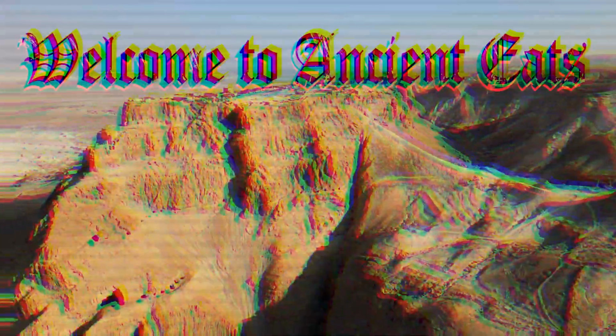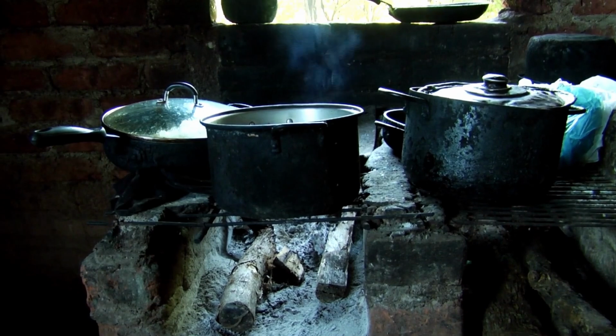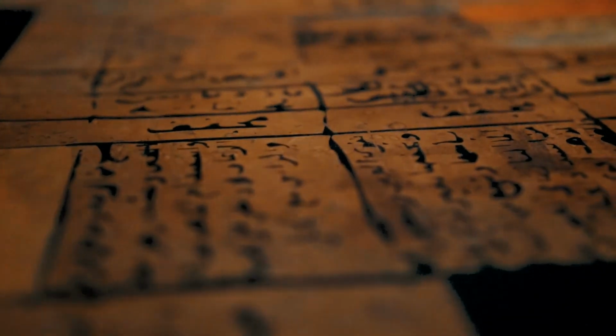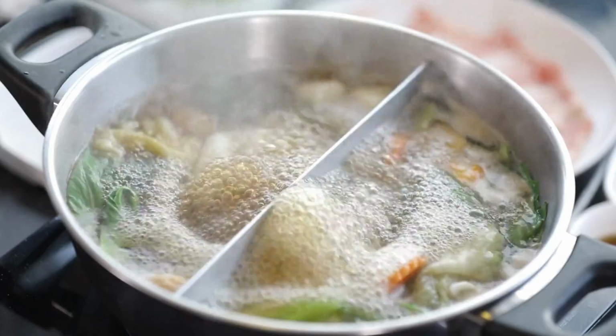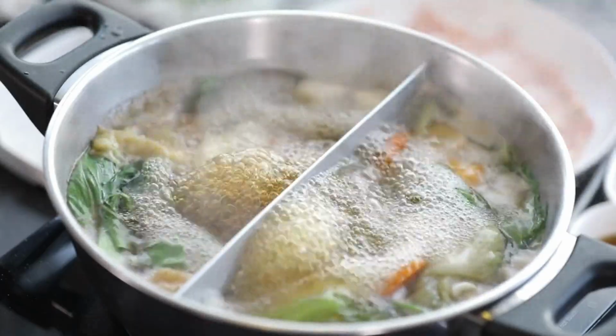Imagine eating a dish so old. It was first cooked 4,000 years ago, during the time of kings and cuneiform tablets. Today, we're bringing back one of the oldest recorded recipes in history, straight from ancient Mesopotamia.